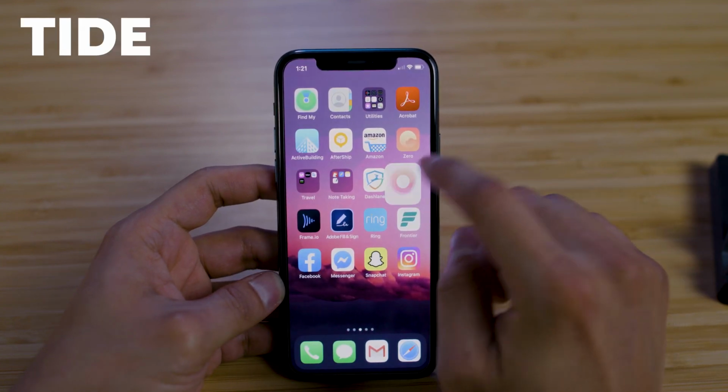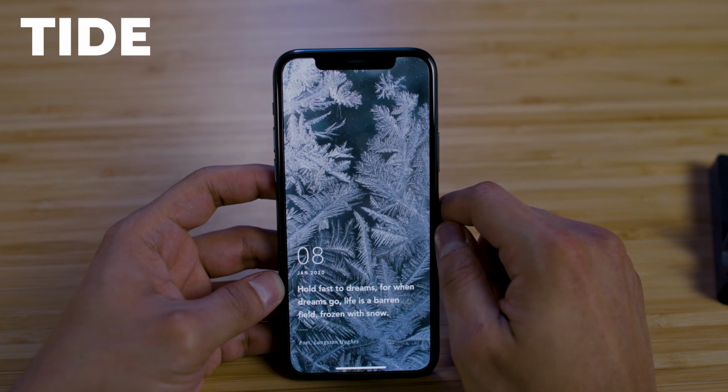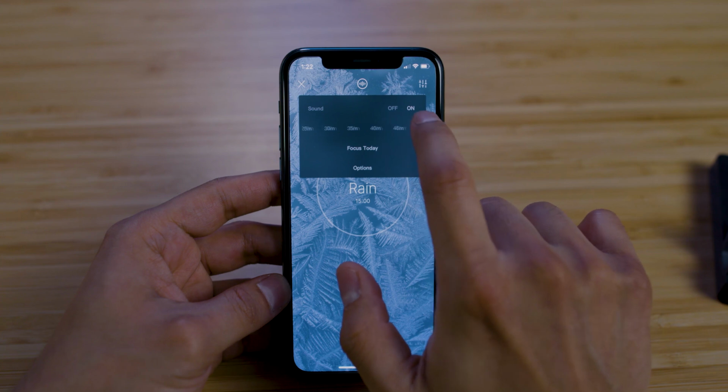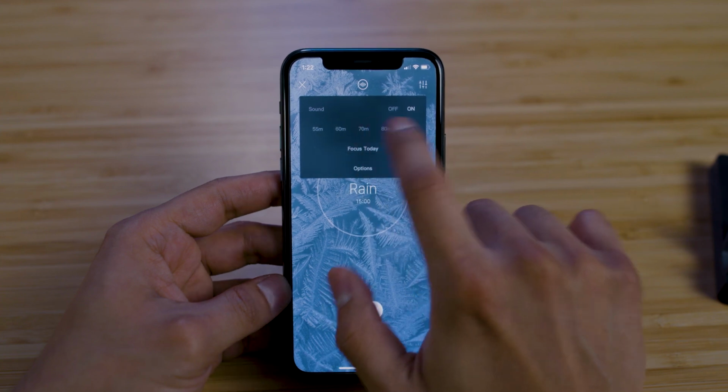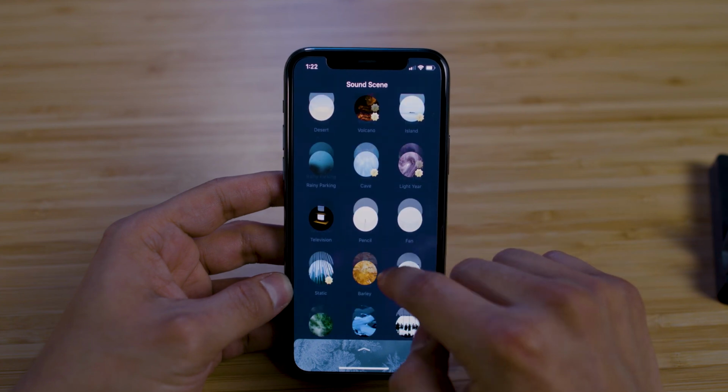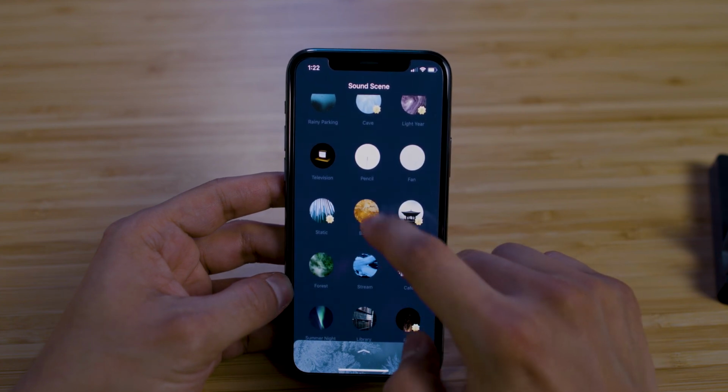Next is Tide. Now this is my study/work session app of choice. It helps me not use my phone for X amount of time in which I choose to work, and if you want something like this that also gives you ambient sounds as you work, then I really recommend Tide, and here's a quick example of what they have to offer.